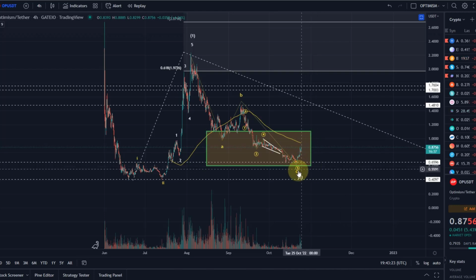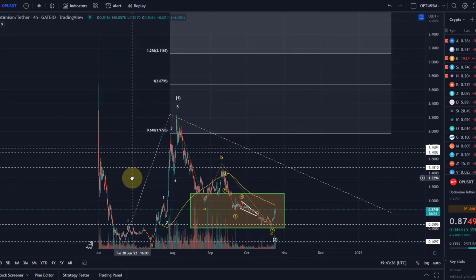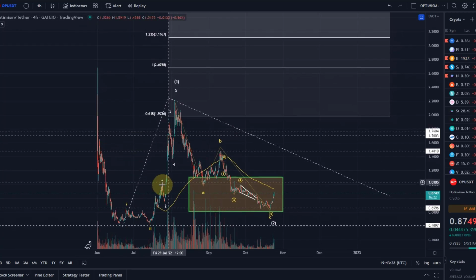It was also time for it to reverse to the upside, because any lower than this would probably create problems to the longer-term, let's say, bullish potential of the chart. But my view for Optimism is that it is moving to the upside, that it is in an uptrend.